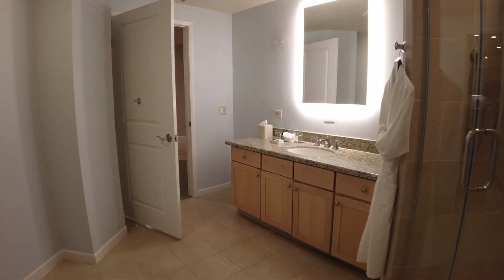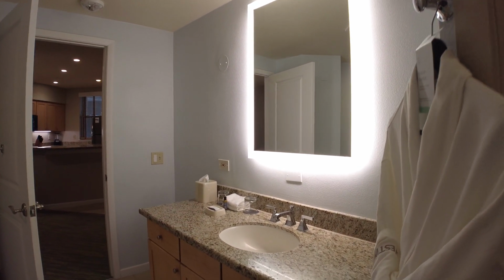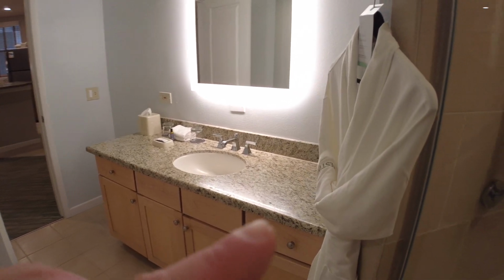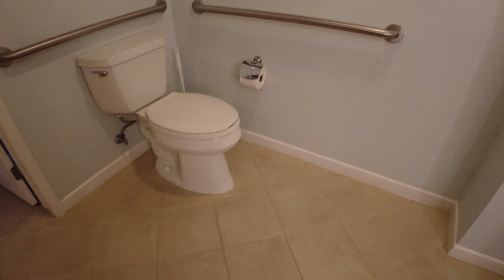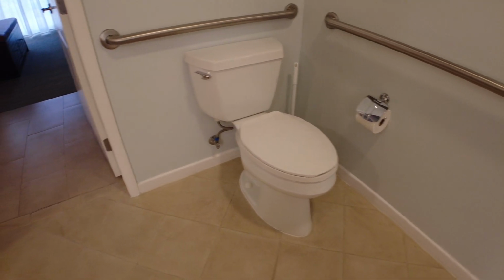Now in here, you're gonna find a nice big bathroom. Big lighted mirror, just a single vanity. Would have been nice if it had a double vanity. You do have your Westin robes. Over here, have the toilet. So kind of close to the wall, but you know, could have made a little more room there.